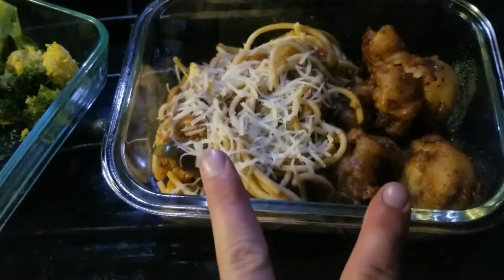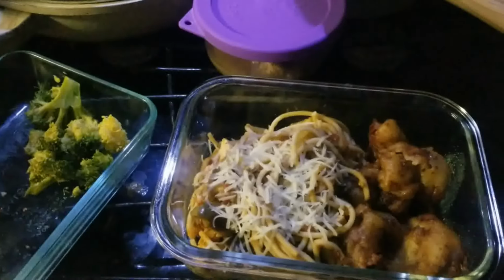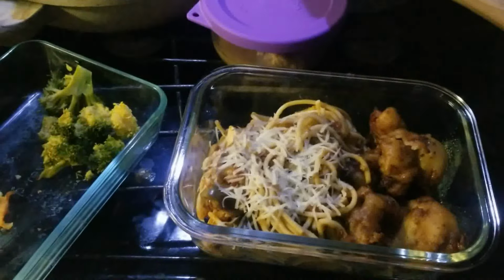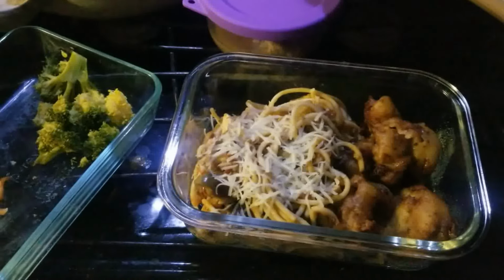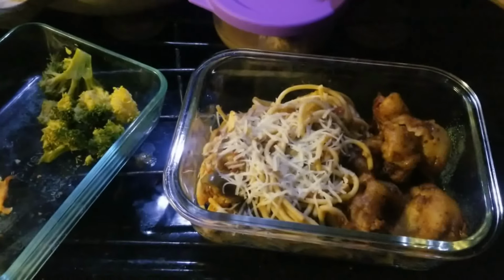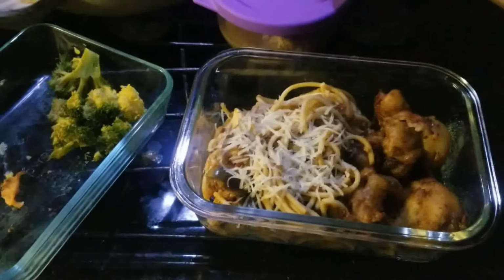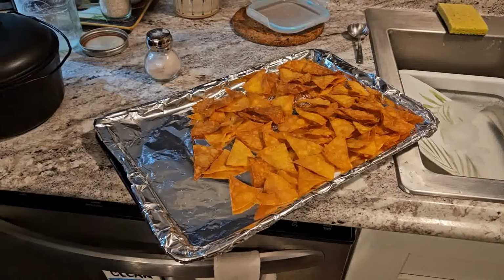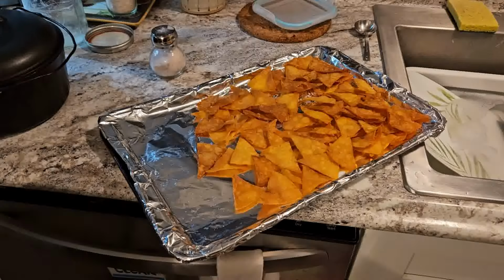So I will be sharing this and the broccoli with my little man tonight. And that is dinner. We are clearing out our fridges of leftovers this week. We had lots of big meals again, and instead of throwing them away and cooking fresh, we are heating everything and eating it up. So tonight we're doing a mix of nachos, and Dave's going to make a chimichanga, and I don't know what my husband's going to do.